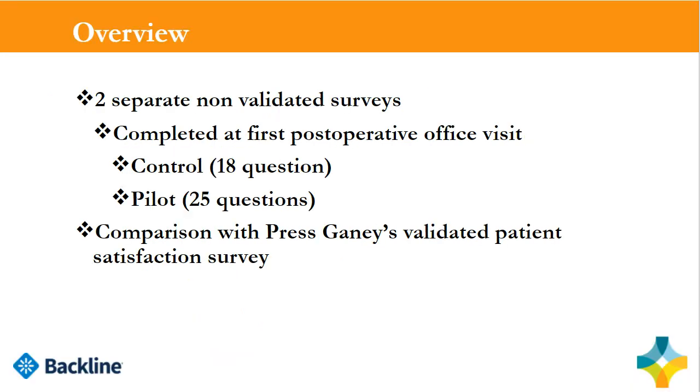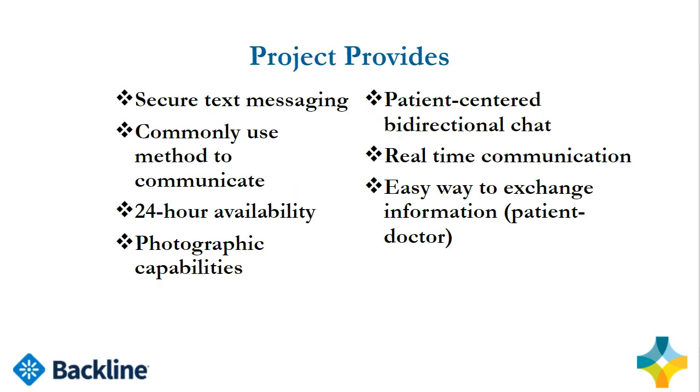So we set up 2 non-validated surveys. They're completed basically at the first post-operative office visit. Our control study had 18 questions, our pilot had 25 questions, and with our pilot, we were trying to find a few questions that may be able to be used in comparison to the Press Ganey validated satisfaction survey. So this was important for us to try and see if we're going to improve our Press Ganey scores, which is important for our hospital and for our group.